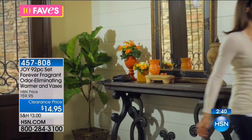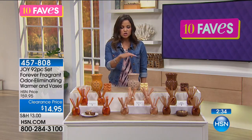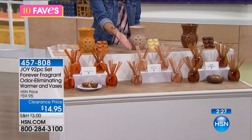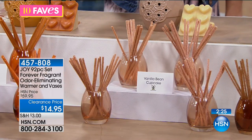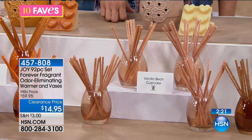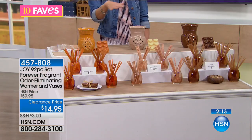So right when you walk in the door, you're just going to have that lovely smell of pumpkin spice or cupcakes or sandalwood, and you're getting so many different pieces. These sticks are meant to last for up to 2 years, and you've got 4 of them. So you could put 1 in your bathroom, maybe 1 in your man cave, if you want your man cave to smell like cupcakes. I would. I want cupcakes just all over the house. So really lots of options and ways to use this.